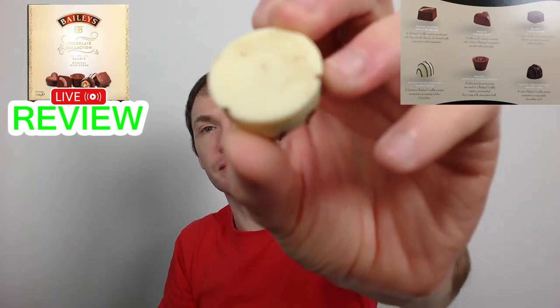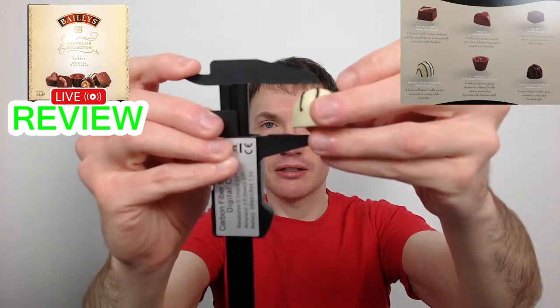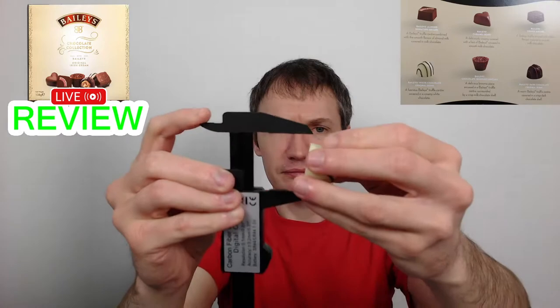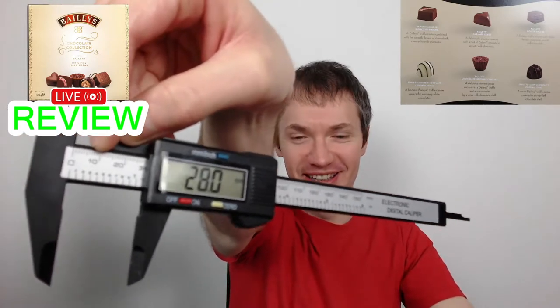Flat on the bottom. Okay. Right, so let's give it a bit of a measure. It's obviously a bit spherical at the bottom. Need the height of it: 2.1 centimeters, and then we'll do the circumference at the bottom. It seems it's going to be the same all the way around. That's about 2.8. Well, it is 2.8.